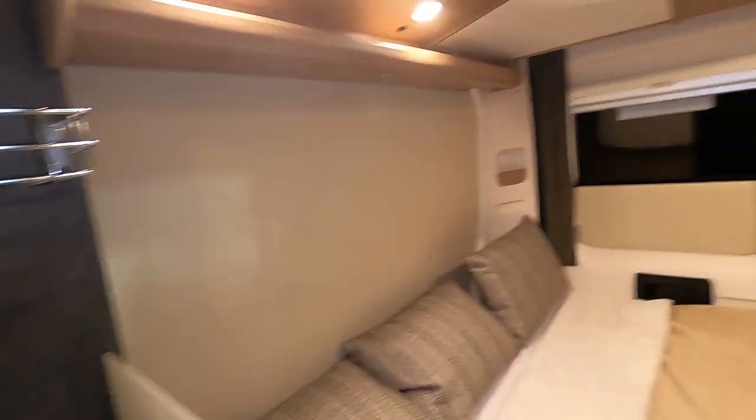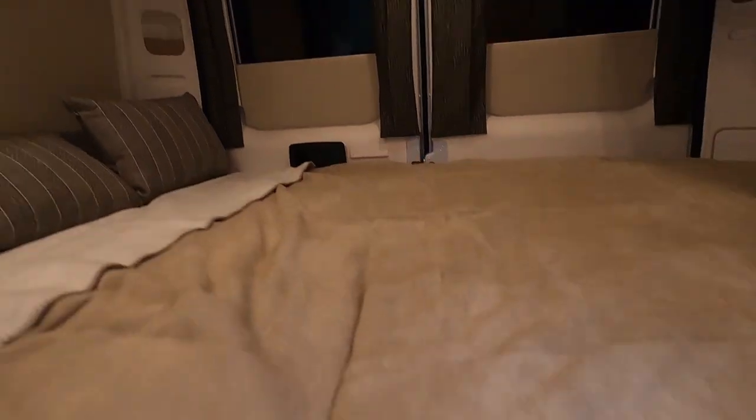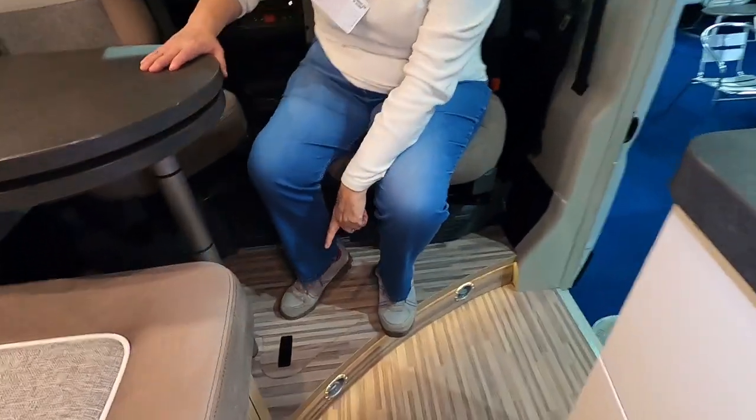I think there's storage under the floor. Hang on a sec, yeah. Storage under the floor there. Yeah, it looks like it, doesn't it?